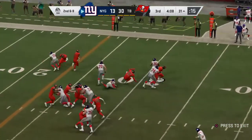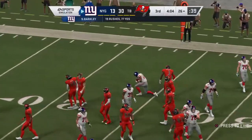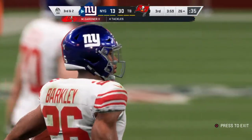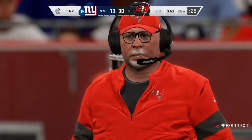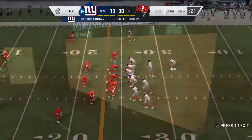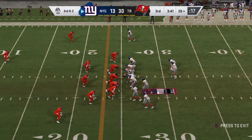They'll go to Barkley again. And he'll go down at the 26 following a gain of 6. Not too many offenses want to turn down long drives, but when you're down what they are, they've got to pay it off with some points. This offense in desperate need of a conversion as they come up on third down.